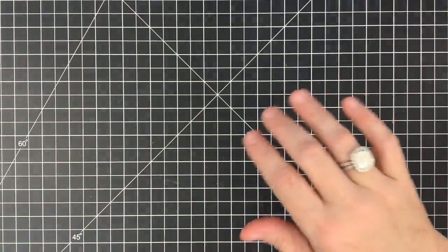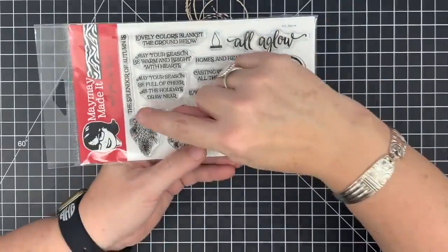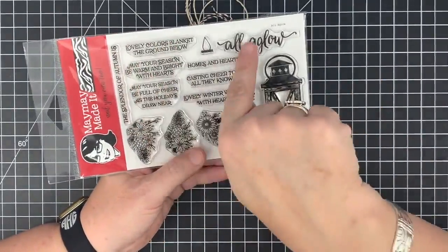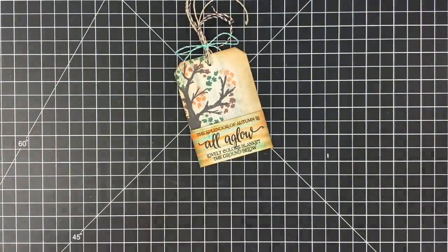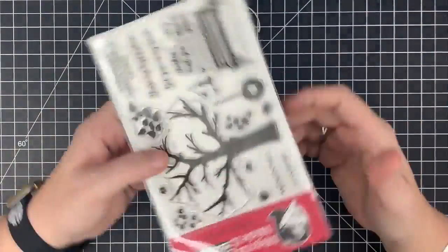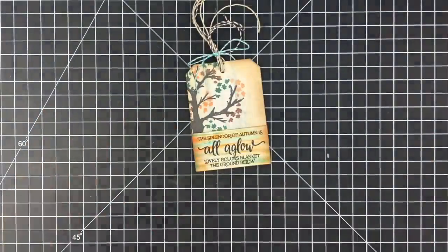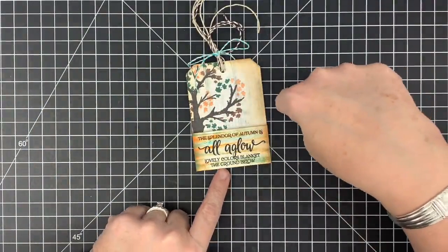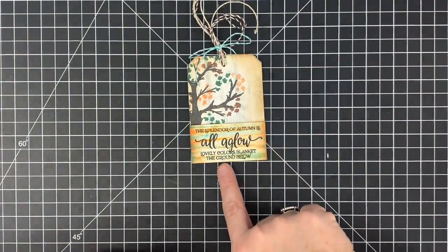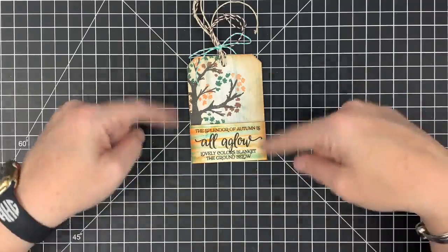Now, sample number 2, I'm saving the best for last, so stick around. Sample number 2 is a great way to use this sentiment, the one that says the splendor of autumn is all aglow, lovely colors blanket the ground below. If you have the stamp set Sitting Tree, that's what we called this one, these work so good together. I did the little tree in the background with a lot of the little leaves, and then here, the splendor of autumn is all aglow, lovely colors blanket the ground below, and I did a bunch of ink dragging in different ways.